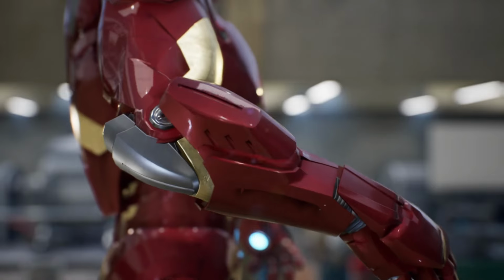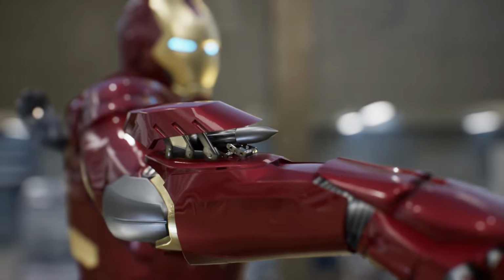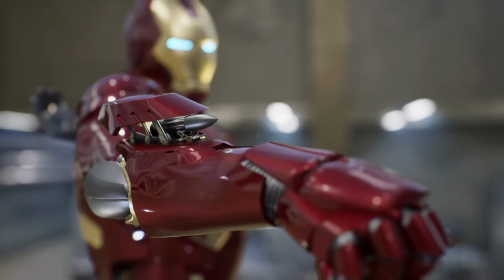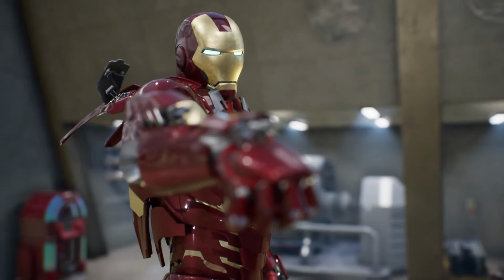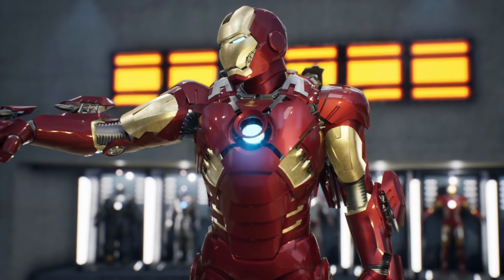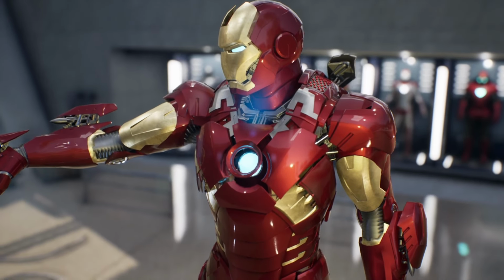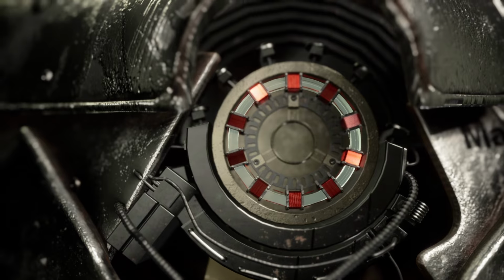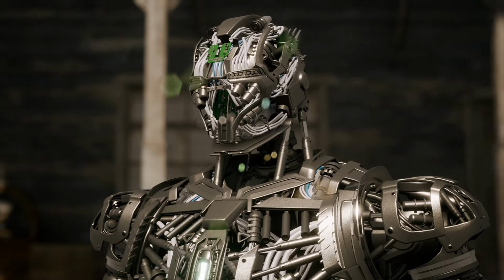From a cave in Afghanistan to the skies of New York. From hammering scraps together to controlling satellites with a blink. Tony Stark didn't just build suits. He built extensions of himself. Each one more dangerous, more brilliant, more complex. Because behind every welded plate, every repulsor blast, is a man who chose not to run from his mistakes, but to wear them with pride.